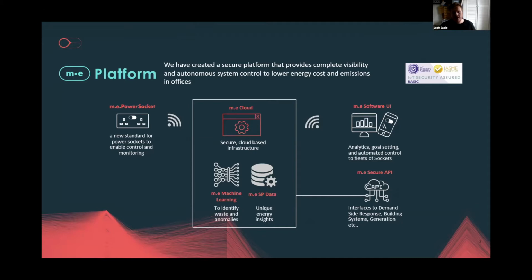Our sockets have Wi-Fi, accurate data management, so they can monitor power. We monitor 12 different variables of power 3 times a second, which is incredibly frequent. We can turn each side of the socket on and off at will. And we have an LED impact indicator on the front.